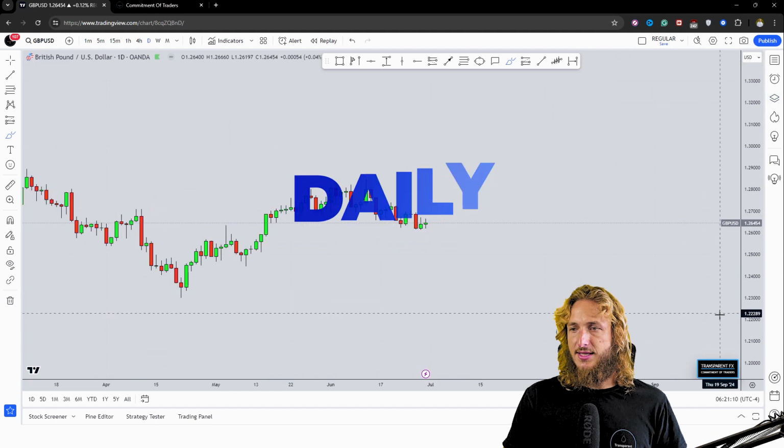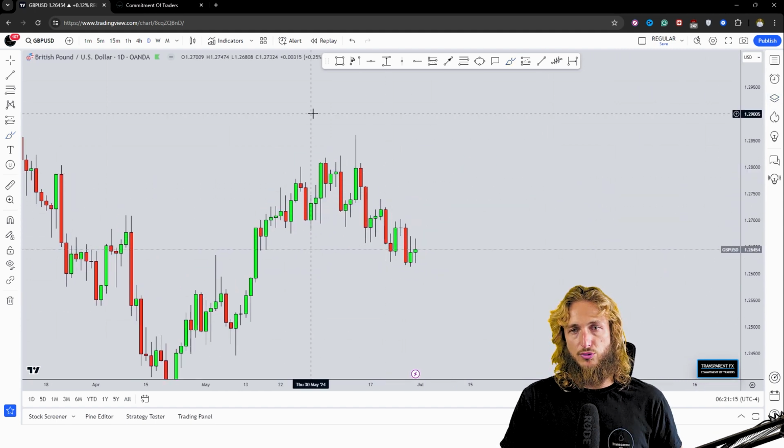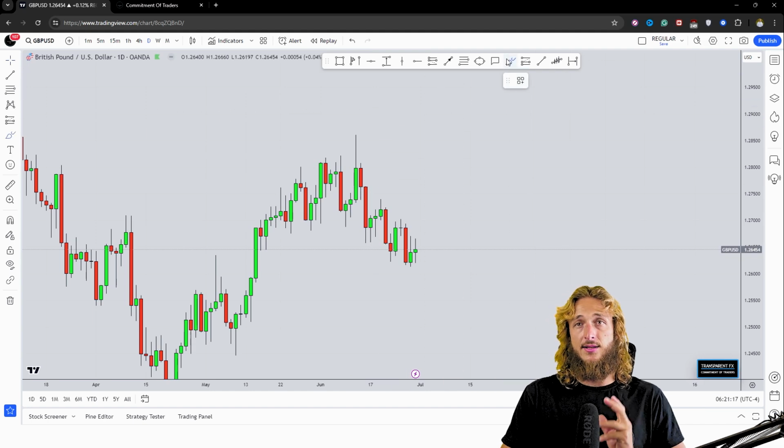Now, from a daily perspective, we must notice how even though everything is starting to align for a potential push higher, the daily is still bearish.